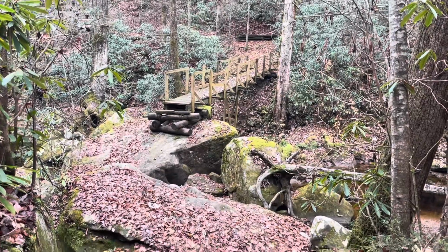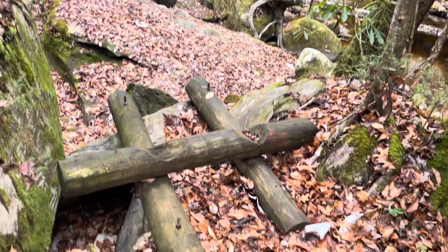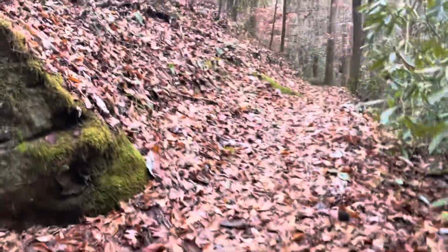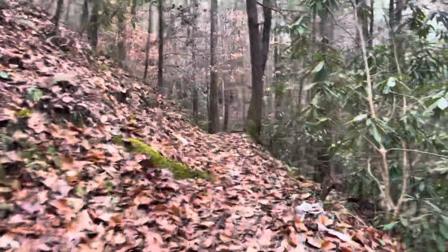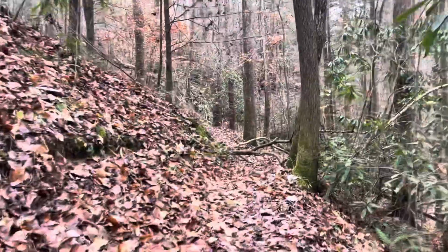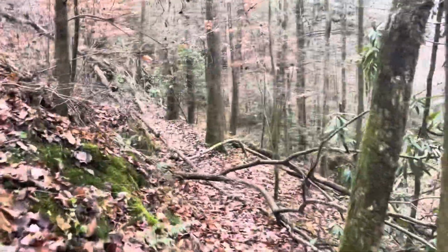Just had to crawl over some boulders to get through all this, and down that and up that. I had to stand up there on that bridge for a while to look around and locate where the trail was going to continue from there, because there are no markings when it comes to those little situations with all those boulders.